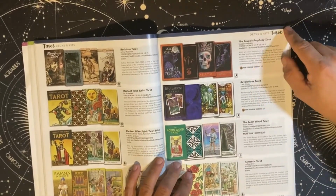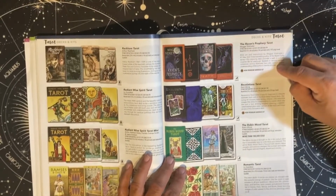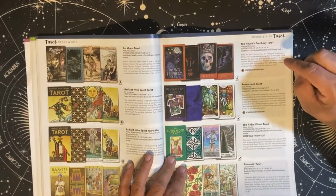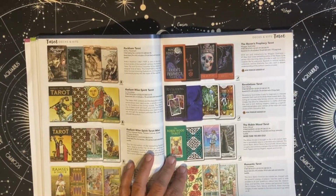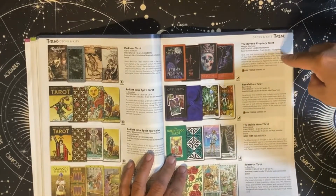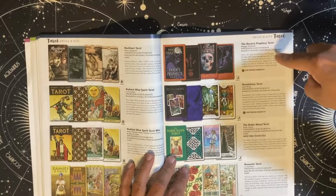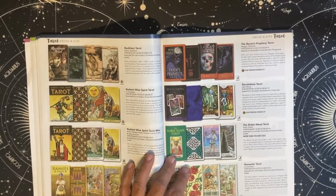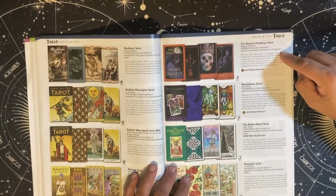The Raven's Prophecy Tarot, this has a lot of issues and a lot of reasons why I don't like it. A little orange, the symbolism is a little different. But Maggie Stiefvater, I read her Shiver series about the werewolves, and it was okay. And I tried to get into the Raven Cycle kind of books, and I just couldn't. I couldn't get it. Did not finish.